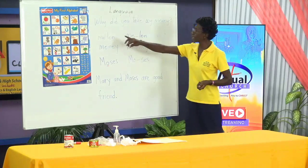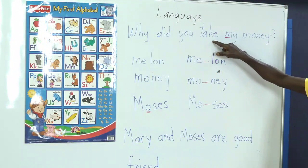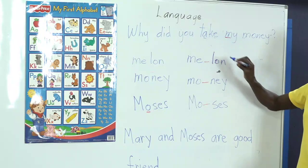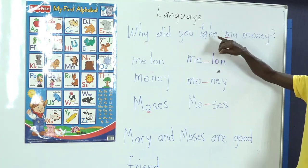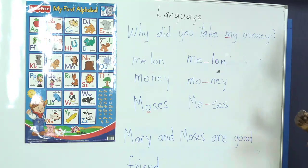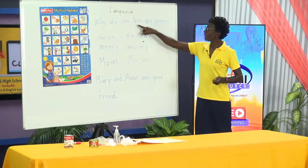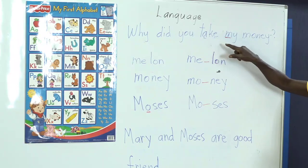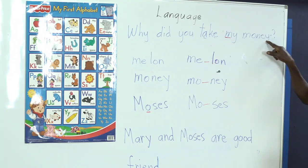So we have our sentence. Read for me now. Why did you take? What do you observe in that word? We're looking at the sound. Why did you take? What kind of A is that now? It's a long sound A because we have a vowel, a consonant, and a vowel. So when you come across the word, you just have to look at them very carefully and know when to say, this one is not tack, but take. Okay. Why did you take my money? Money. You hear that? Okay.